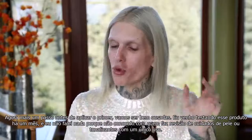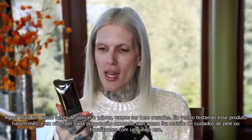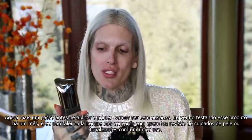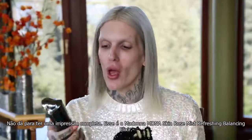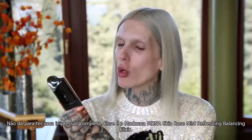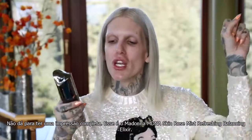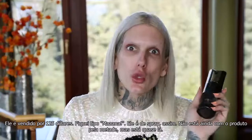And then one extra step before primer, because we're gonna be so bougie. I've been testing this out for a month now and I didn't wanna say anything because I don't like when people review skincare or toners and they've tried it like once. You definitely cannot give a real review. So this is the Madonna MDNA Skin Rose Mist Refreshing Balancing Elixir. Now this retails for $125.